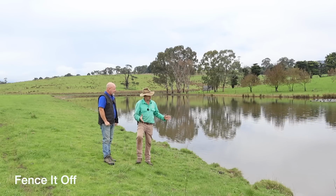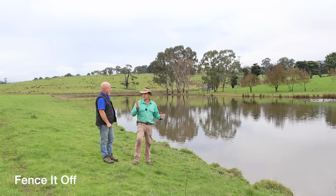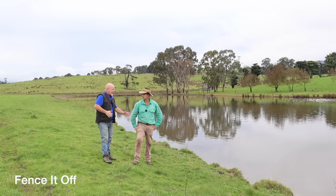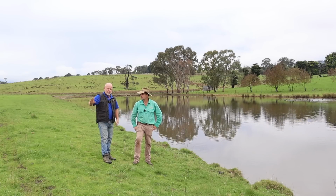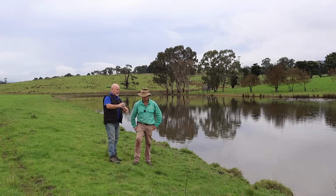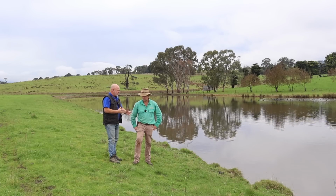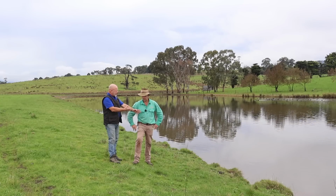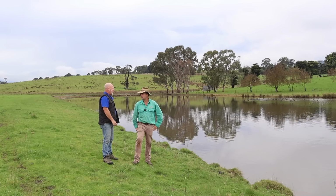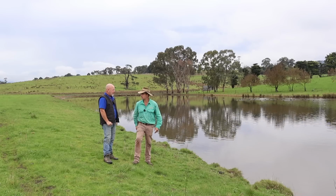And while we're on the subject, this dam is not fenced off from livestock. If you're going to put fish into any dam, would you suggest to have it fenced off? It is better to have it fenced off because the water coming into the dam will get filtered through the plants and you won't have as many nutrients, and also the manure going into the dams. So you won't have toxic algae and things like that in the water that could potentially kill your fish. That's exactly right. Everyone wins when there's a bit of a filtration zone between the paddocks and the dam.